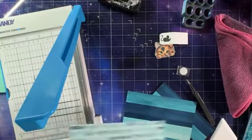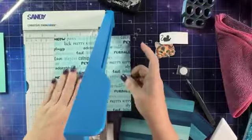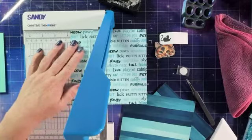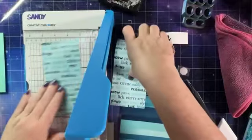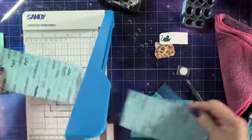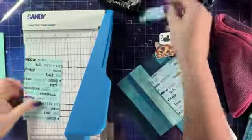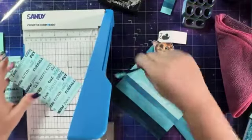Now, for the pattern paper on top, I just want that pattern paper to be 1/8 of an inch smaller. So what I'm going to do is take this and cut it. I want the words to be correct. So we cut that other one at 3 1/8 by 5 1/4. So I'm just going to cut this at 3 inches, which is great because this is a 6-inch paper. So I now have 2 of them, one for the front, one for the back. And then I'm going to cut this one at 5 1/8 because we did the base paper at 5 1/4. So 5 1/8.